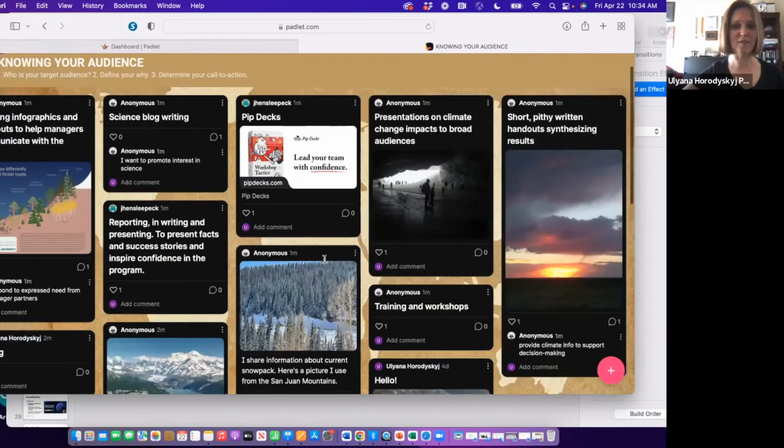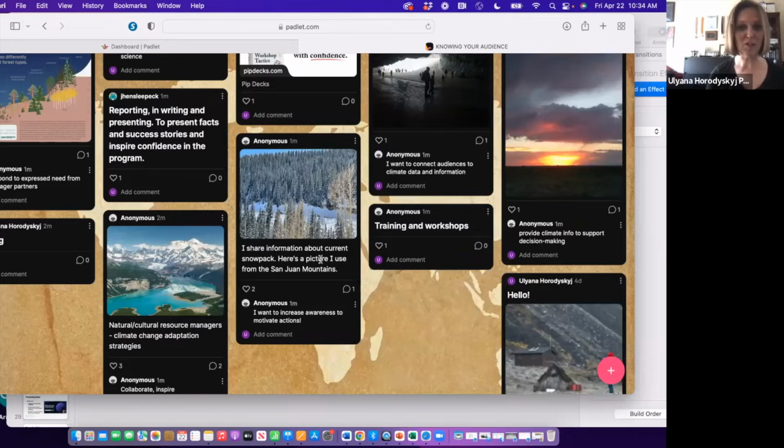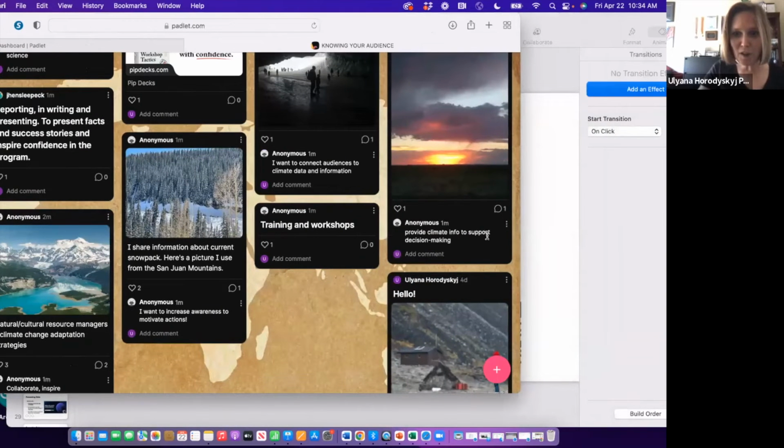And then for the person who wrote about the current snowpack, increasing awareness to motivate actions, I would define it one step further. What are going to be those specific actions? For example, when it comes to snowpack, I have an app on here, Mountain Hub, for measuring snow depth. This is my action because I'm a mountaineer as well. I go out and I make these measurements. So maybe we can share an app that people can use to contribute to citizen science, for example. We can define that a bit further. Provide climate info to support decision making. Yes.